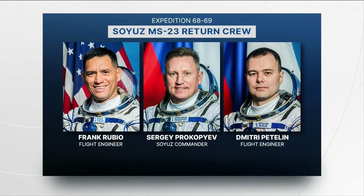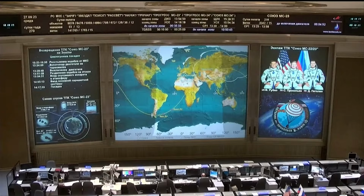The Soyuz MS-23 was launched in February, unpiloted, and made an automated docking to the Prichal module on the Earth-facing side of the Russian segment of the International Space Station. The MS-22 was then undocked without a crew on board and returned to Earth for a landing in Kazakhstan in the same vicinity that these three crew members will be returning for a touchdown a little less than 1 hour from now.